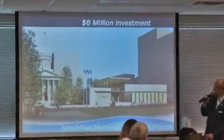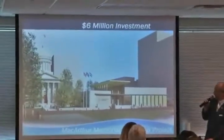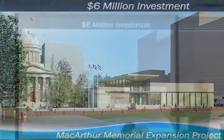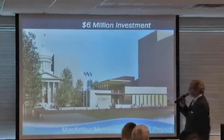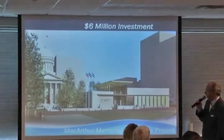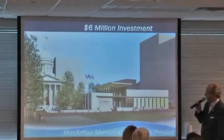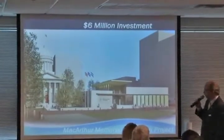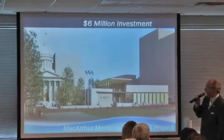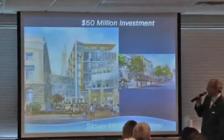If you've not seen the new rendering for the MacArthur Memorial's expansion, this is what it looks like, $6 million investment. You can see the old City Hall and where the general is entombed with his wife there. They're going to take down the old theater and put up this new theater and new multi-exhibit kind of life story, not only of MacArthur but other things too. And this is literally across the street from the new downtown MacArthur Station light rail stop.